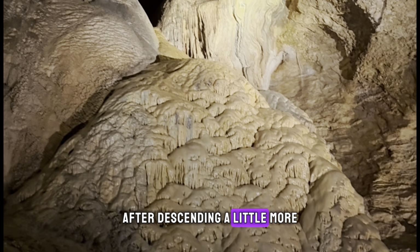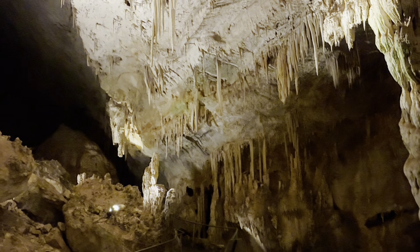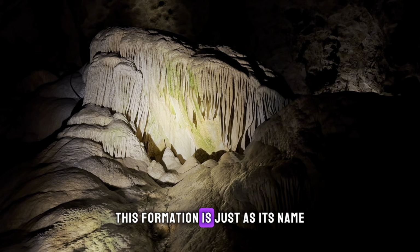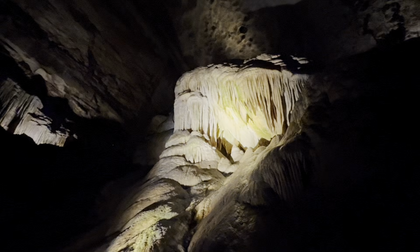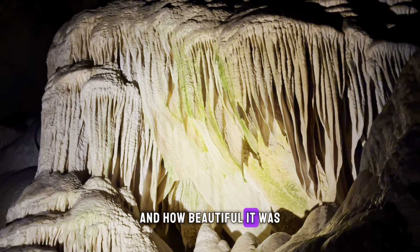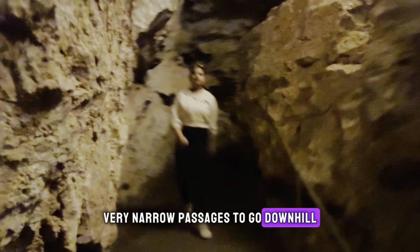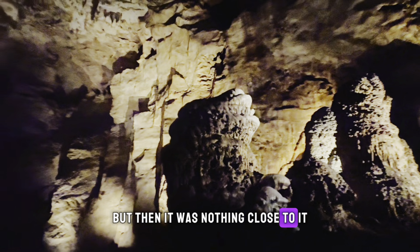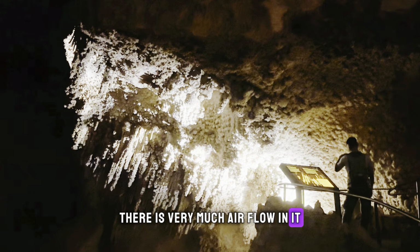After descending a little more, we started hearing water drips from the formations. This formation is just as its name. I was honestly so fascinated by these formations and how beautiful it was. At some places there were very narrow passages to go downhill, which for once I thought might be claustrophobic, but then it was nothing close to it, as the cavern is pretty huge and there is very much airflow in it.